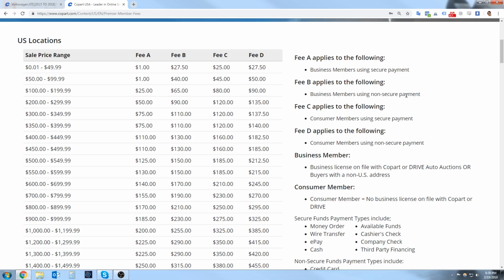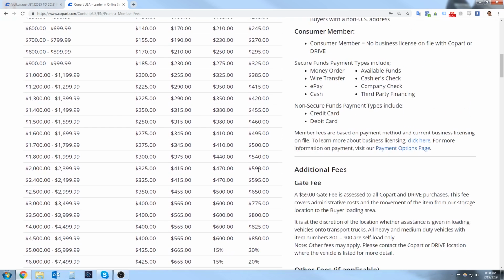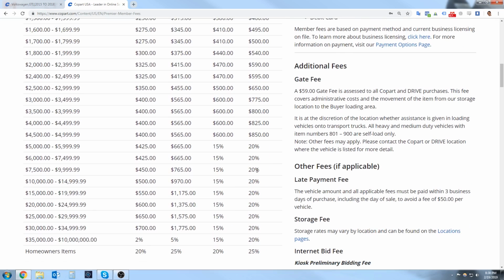As you can see, this goes up exponentially as the cost of the vehicle rises and can get pretty extensive. As you scroll down, you can see the more expensive the car gets, the higher your fees get, and eventually you get to a point where it's straight percentage based, and it isn't cheap. So you do want to keep those fees as low as possible.